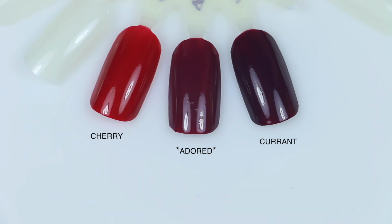So this one here is Adored. This is Current. This is close, but it is a bit darker. They're actually looking a little bit closer on the viewfinder right now than they are in person. Hopefully that's different once I actually get the footage on the computer, but they are pretty close. I would not say that they're dupes, but they are a very similar tone, just Adored is a bit lighter than Current. And then this one here is Cherry, which is a true red, like a slightly darker true red, I guess. But again, no comparisons there. It doesn't have that purple tone that Adored has and is just generally much brighter.